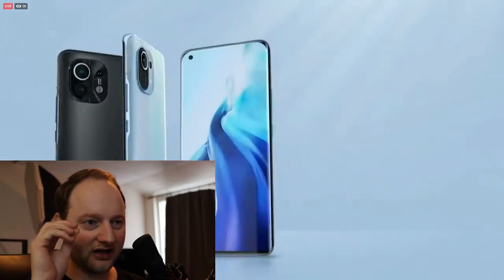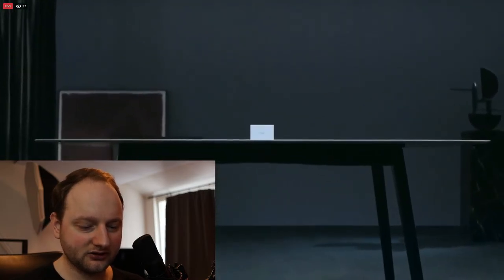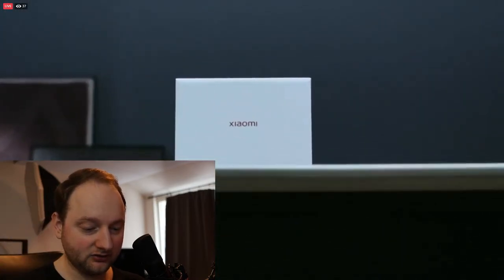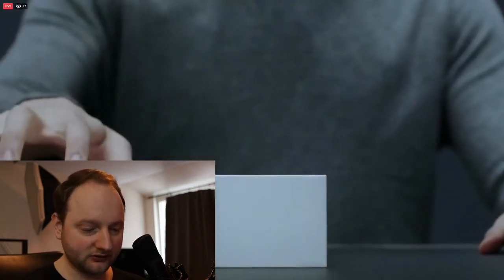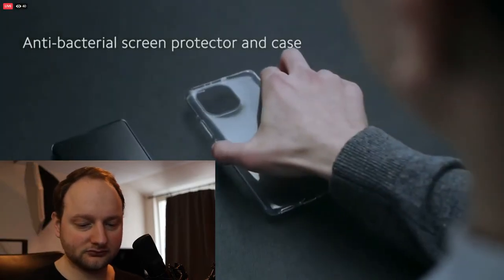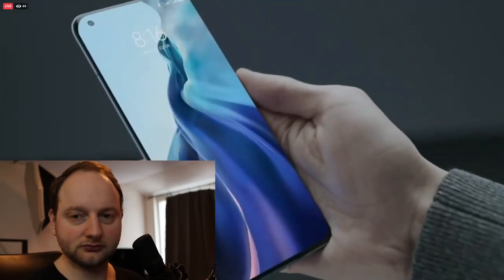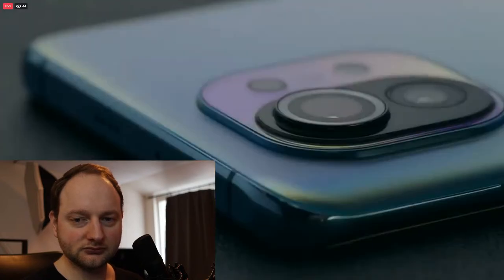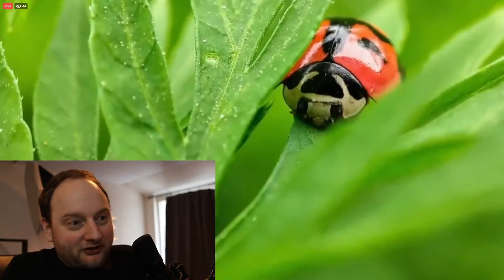UK prices, I'm not 100% sure about, because that's of course not the market here. So I don't know what the UK prices will be. Pre-order is from the 26th of February, of course, for the Mi 11. And as stated, you do get a charger with the international version as well. Don't know anything about the potential of an 11 Pro or anything, so I'm not gonna talk about it because I don't know anything about that.